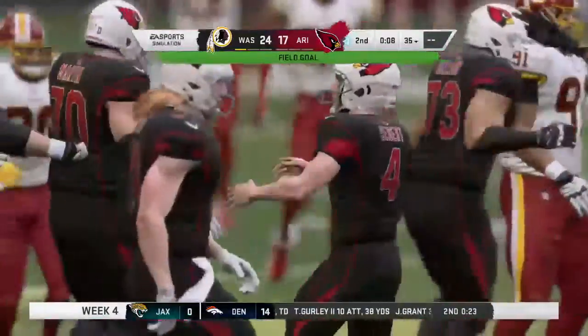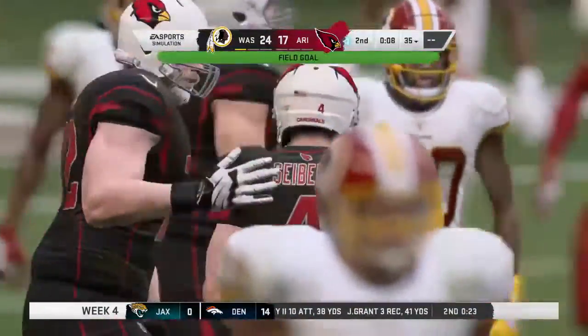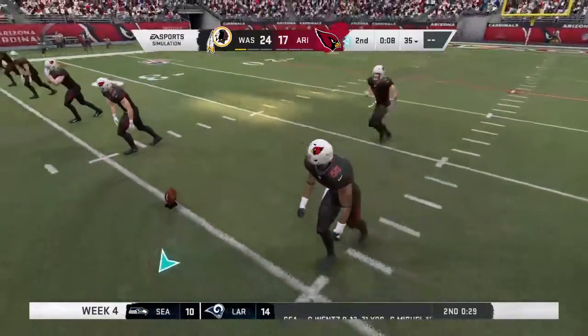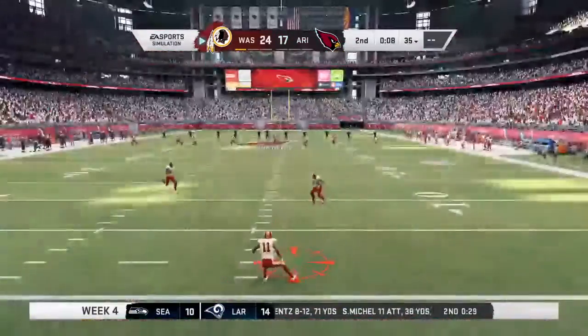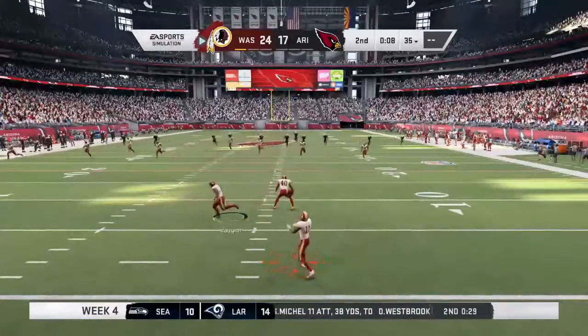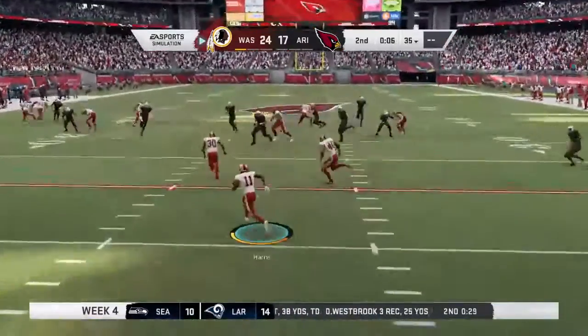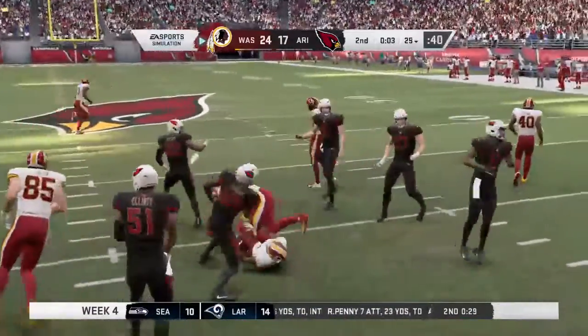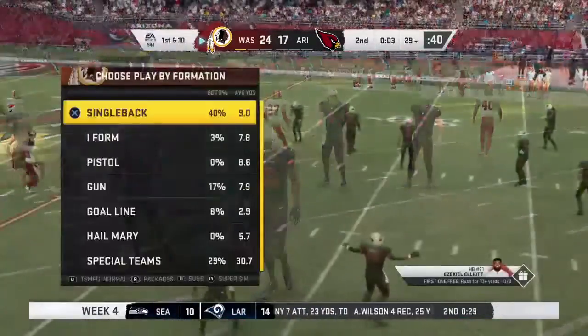Seibert able to knock this one through. And this is back down to a 7-point game. So, yes, they'll still be down going into intermission, but the deficit is now made even smaller, very manageable. Yeah, and if nothing haywire happens here in these last couple of precious seconds, they will go into the locker room with a nice bounce in their step, having gotten a little bit closer on the scoreboard.